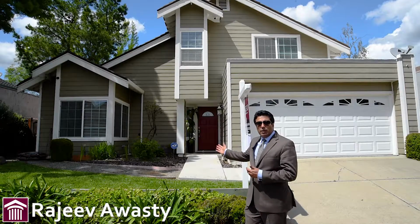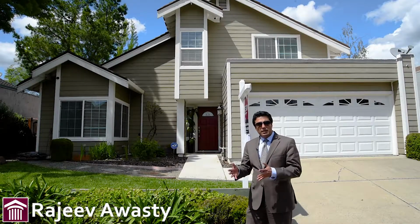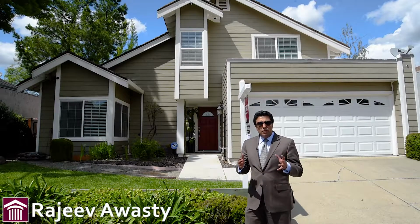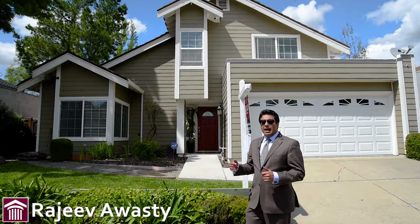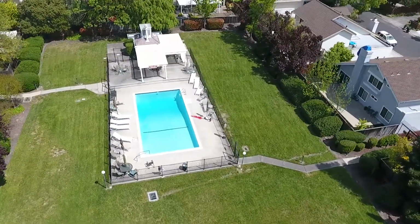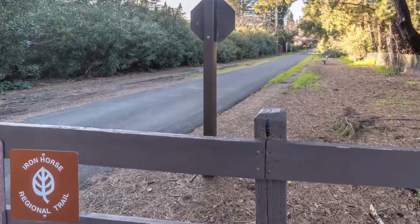I'm super excited to bring to you my brand new listing right behind me, 10066 Foxboro Circle in the west side of San Ramon. The location of this house is extremely important, folks. It has a community pool, which is one of the best features of this place. It is walking distance to Iron Horse Trail, great for outdoor activities.